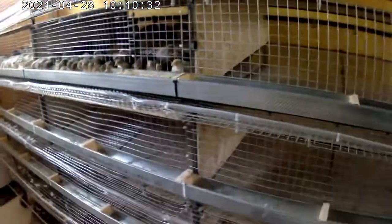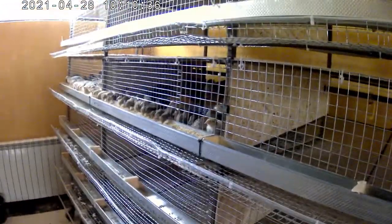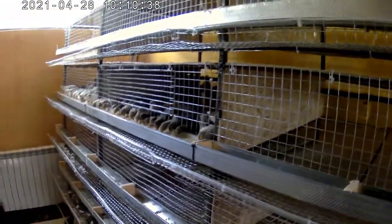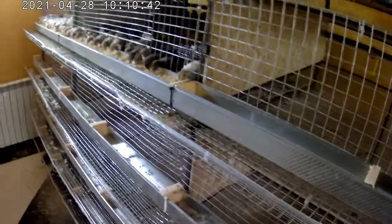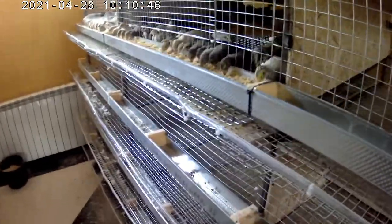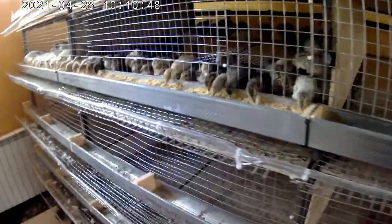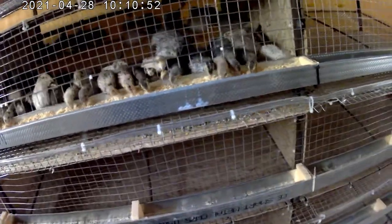So, now let's see. Them guys, look at that. Them guys are busy eating, look at that. Look at these guys. See? They're eating. Happy. They got water on the back. They got food here. Look at that.